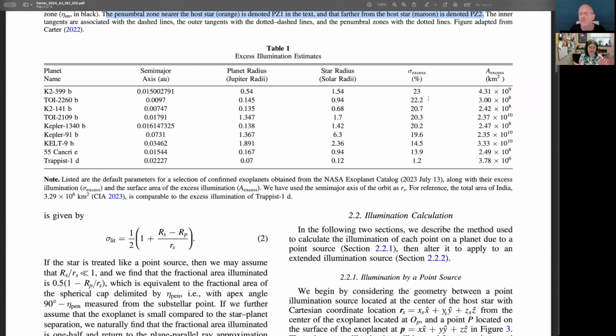Everything to the left of sigma XS is stuff that you can look up from the NASA Exoplanet Archive or other sources, the papers they pull from. Now, sigma XS is the surface area in excess of 50% that is experiencing illumination on these planets, which we can calculate in part from equation 2, sigma lit. That's the surface area receiving any light. Naturally, as the star-planet separation, lowercase rs, increases, that whole term on the right disappears and we approach 1/2.